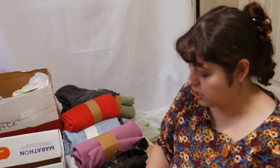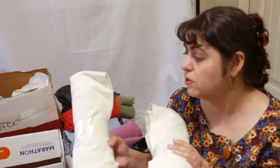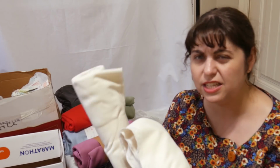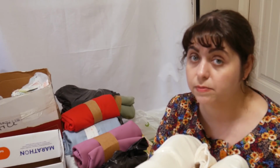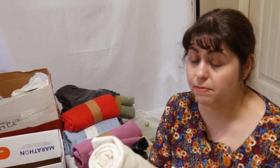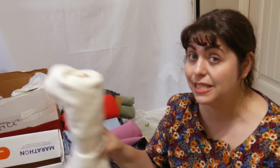So moving along. Like I said, if there's any kind of jersey, I'll pick it up. And I picked up these 2 rolls of knit white jersey. I believe they're 2 yards each, if I'm not mistaken. I've got quite a bit of white jersey right now, and I don't typically wear white. But I'm thinking about dyeing it. And if any of you out there have any suggestions or comments about dyeing jersey, were you successful? What did you do? I'd love to hear in the comments below.